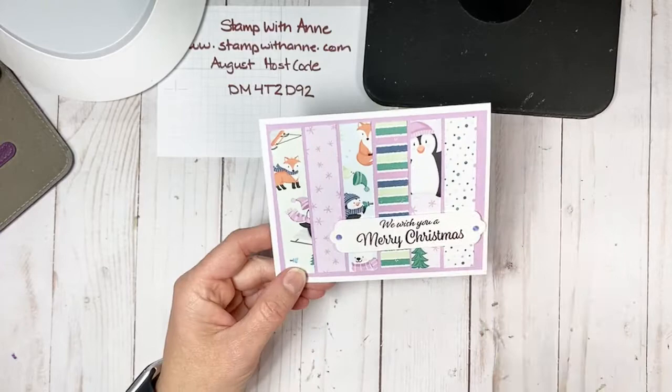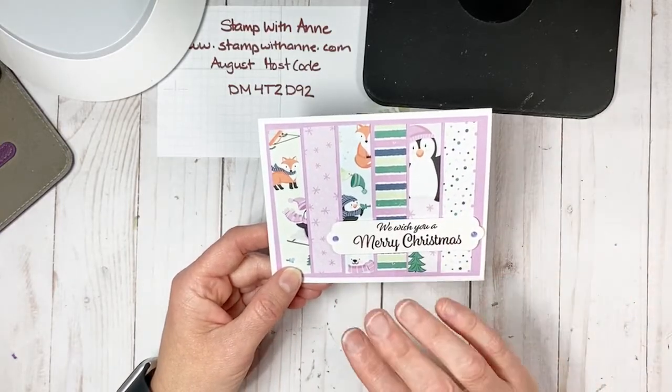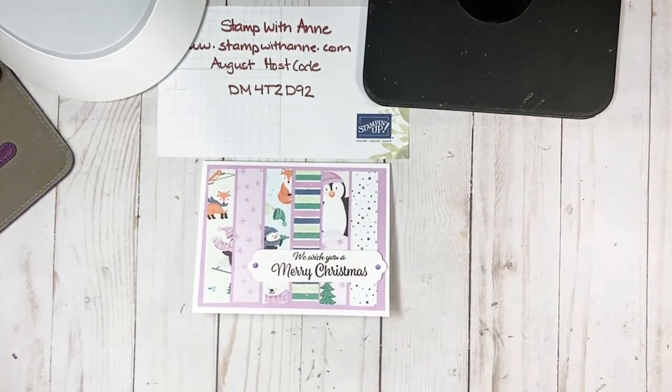So I want to show you this card done in another pattern in another color using the penguin, and I'm gonna show you another piece, and then I'm gonna show you some penguin projects that I've made that I'll be showcasing on my blog this week. And I'm gonna show you some bundles that you can choose if you join my team.